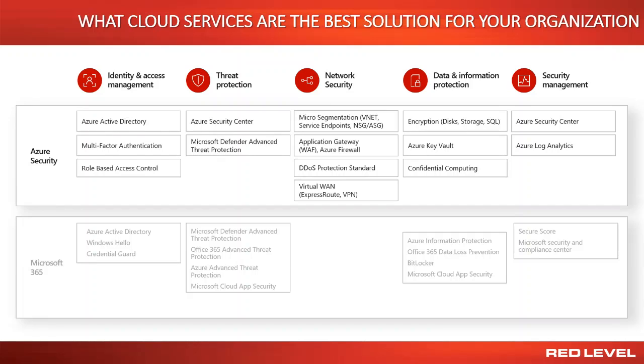Lastly, on the service offerings here, we're going to go over to the security management. So within Azure, there's Security Center. We kind of covered what that does under threat protection. Then the Azure Log Analytics. It's a lot better than it sounds. Traditionally, if you have to look through logs, especially on Windows operating systems, there's a lot of things you have to dig through to try and get what you actually need.